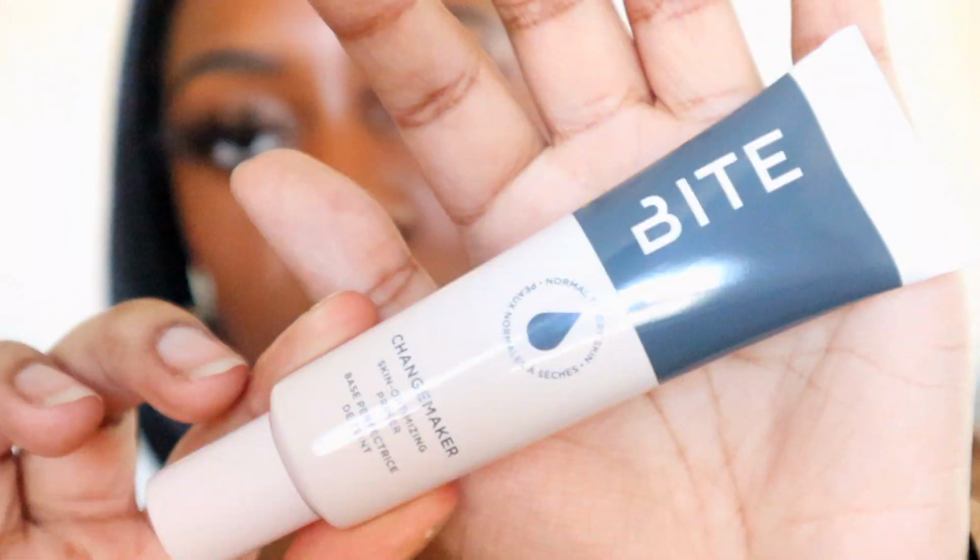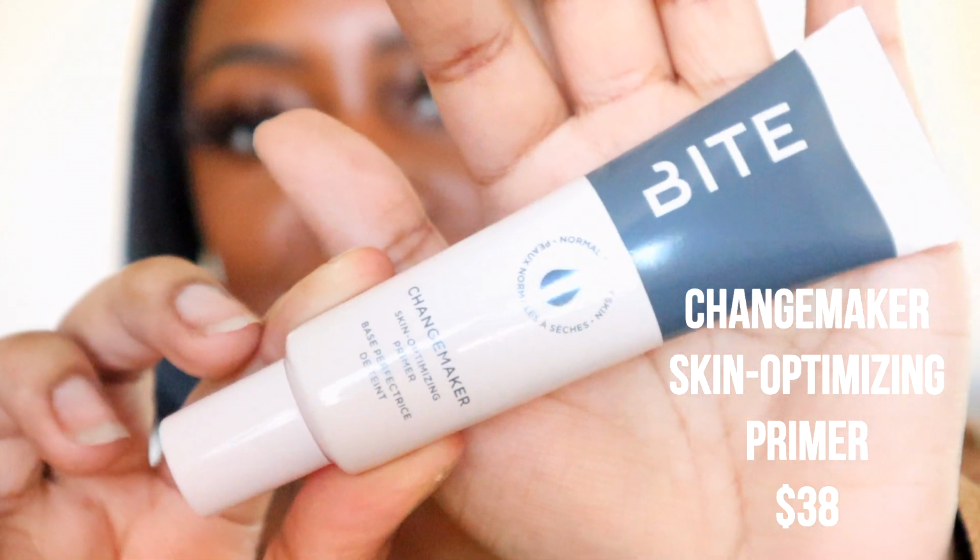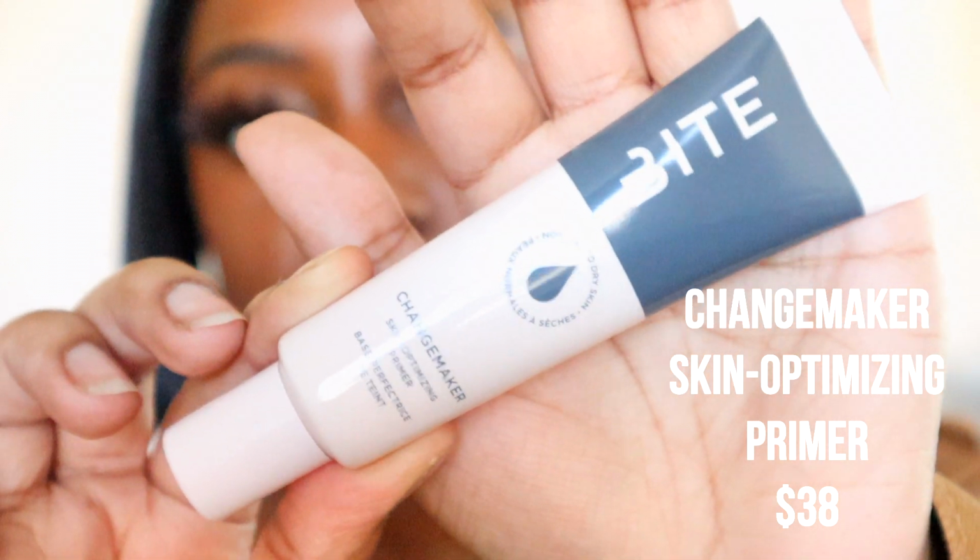So I'm just gonna read the description for each of the products that they sent me. Bite Beauty calls this line their Changemaker Complexion System. When you do get a Voxbox, that's what Influenster calls them, you also get a description card about the products that they send to you. So for starters, we're gonna talk about the primer. The primer is supposed to be universal.